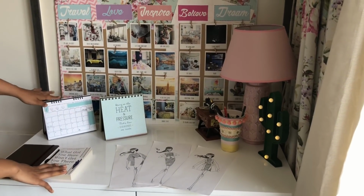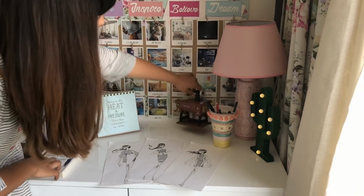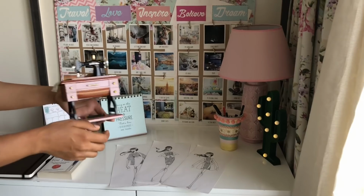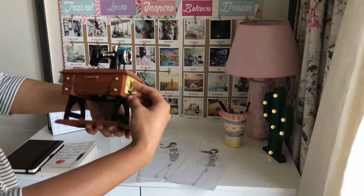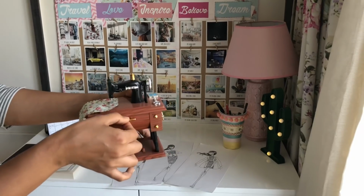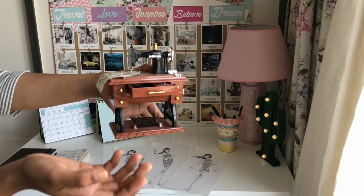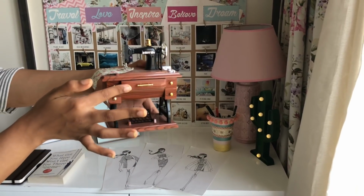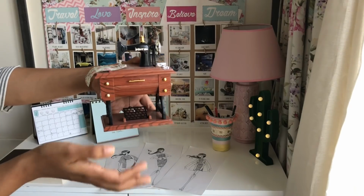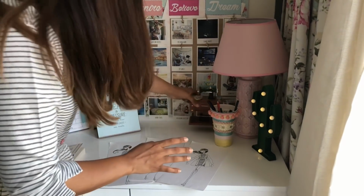This one here is a very cute calendar I got online, and this is again a very pretty, let me show you. I think you've seen it in my birthday haul, but let me still show you. So it's got this little key, and you open the drawer. I think it's a perfect table showpiece for somebody like me who's a designer. I think it's so beautiful. It's one of my favorite things on my table.